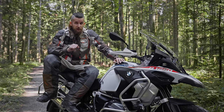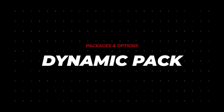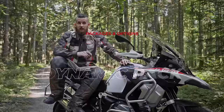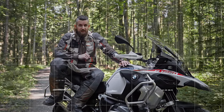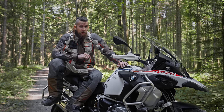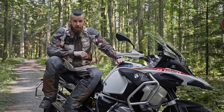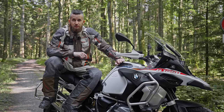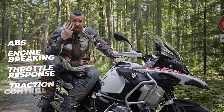Now, let's move on to the performance section, which we'll find inside the Dynamic Package. Here we have the Riding Modes Pro, Gear Shift Assistant Pro and Dynamic ESA. Yeah, a lot of fancy names, but let's break them down one by one. So with Riding Modes Pro, you get a lot of different presets on how the bike will respond in terms of ABS, engine braking, throttle response and traction control.